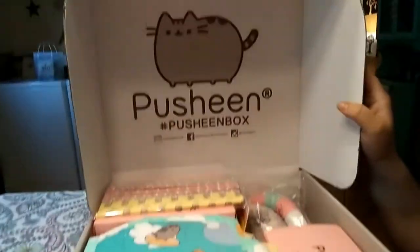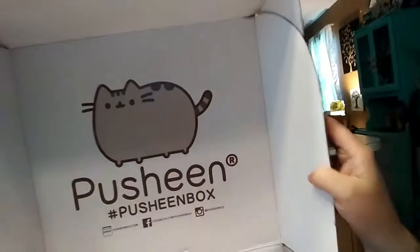Yes! Okay, let me give you a look-see here. Hold on. I'm flipping that over. That's a spoiler. Here's what the top of the box looks like. There he is. There's Pusheen. Favorite little fat cat. All right. Let's see what's inside.